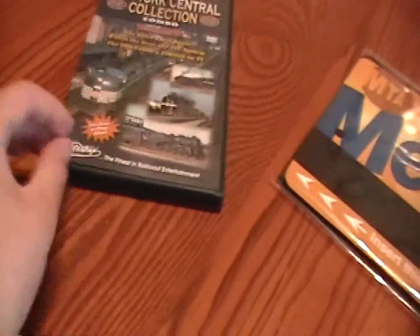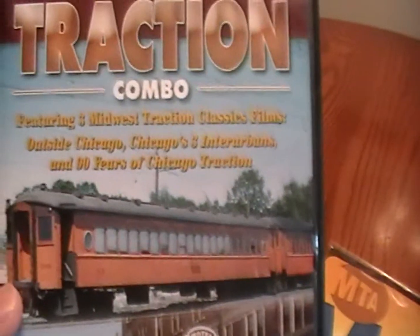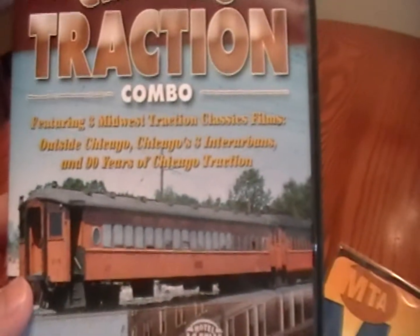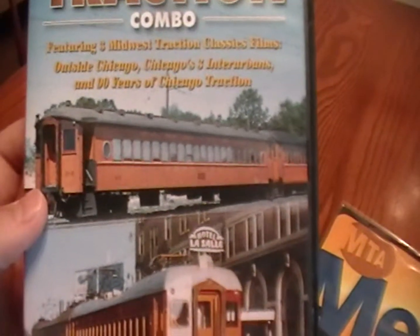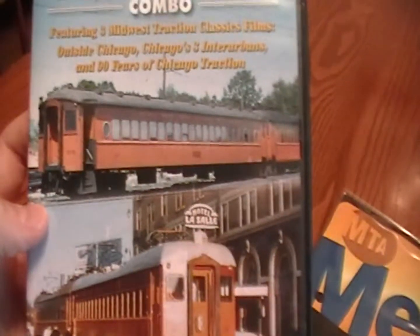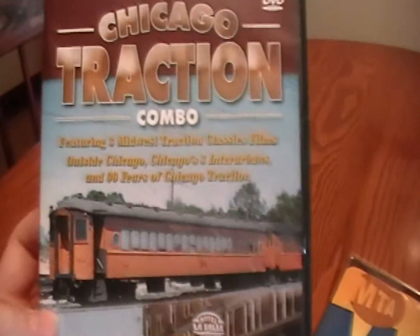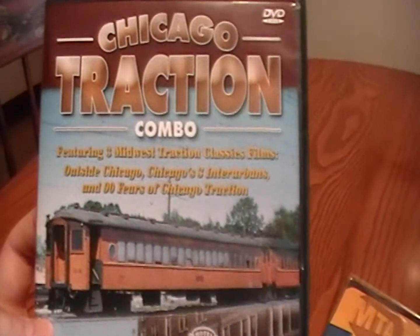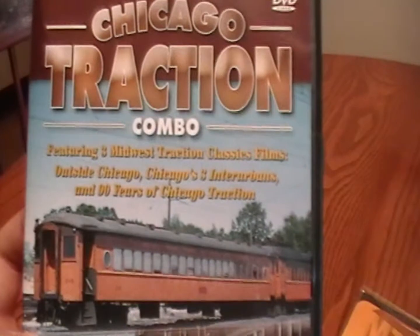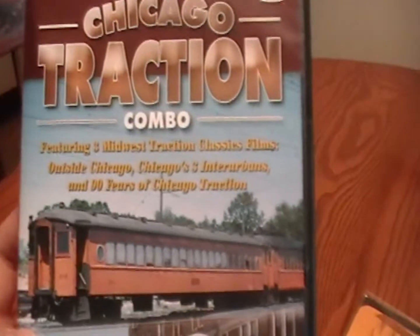And moving on to what I got for my birthday, because my birthday is in early May, I got this DVD from Pentrex, the Chicago Traction Combo, which features three documentaries about suburban and urban railroading in Chicago, with interurbans, trolleys, subways, L trains, all that kind of stuff in Chicago and the Midwest. The three documentaries include Outside Chicago, Chicago's Three Interurbans, and 90 Years of Chicago Traction.